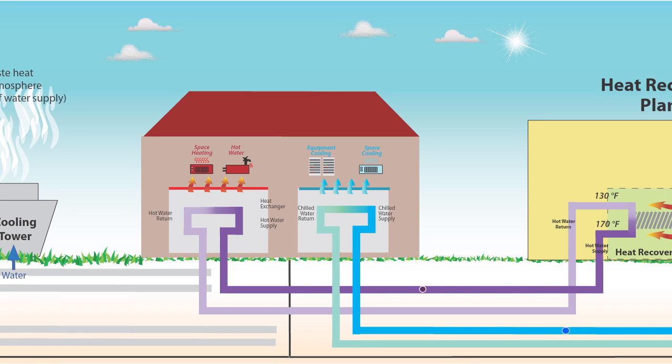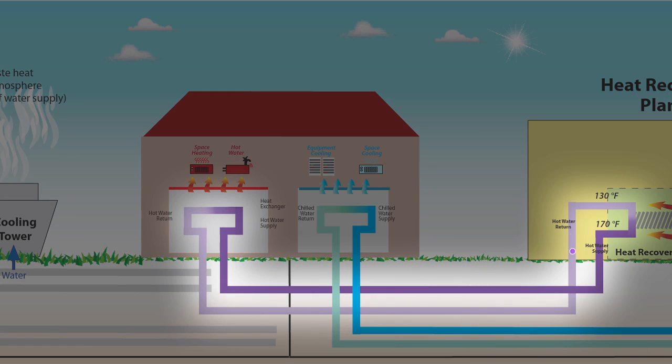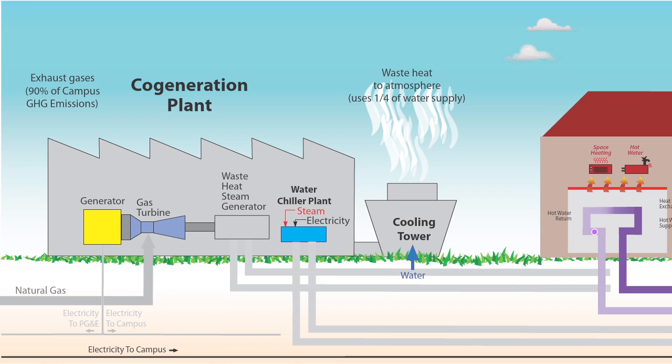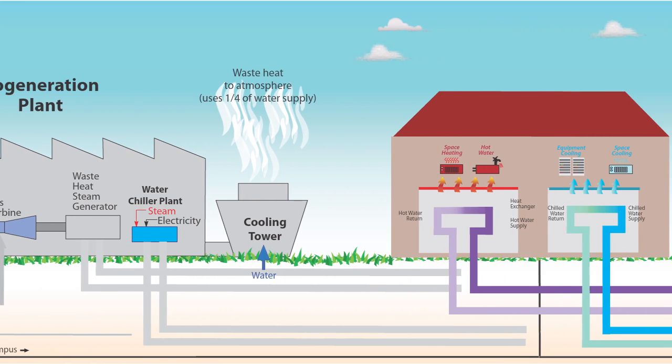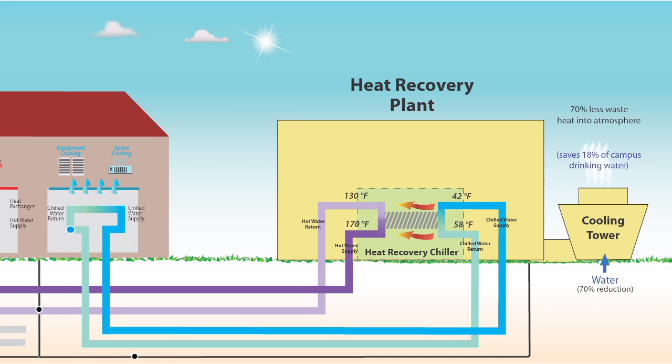In the new heat recovery design, the waste heat collected from the buildings via the chilled water loop will be captured by a new heat recovery chiller and moved to a new hot water loop. The new hot water loop will replace the current steam system for delivering heat to the campus, and it will be more efficient and safer, greatly reducing heat loss through the distribution system.